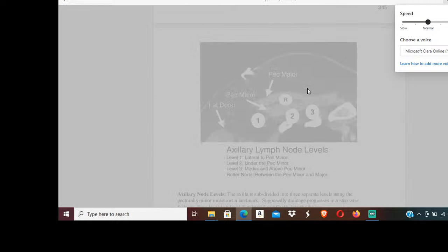Axillary lymph node levels. Level 1, lateral to pectoralis minor. Level 2, under the pectoralis minor. Level 3, medial and above pectoralis minor. Rotter nodes, between the pectoralis minor and major.